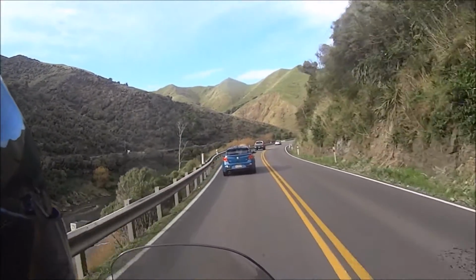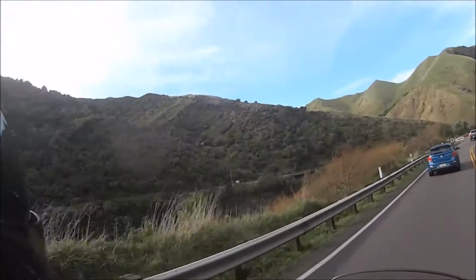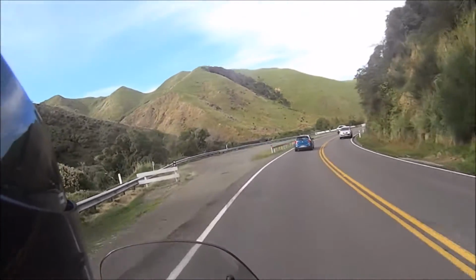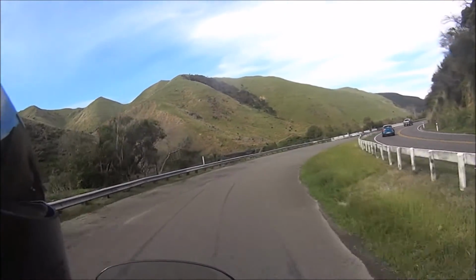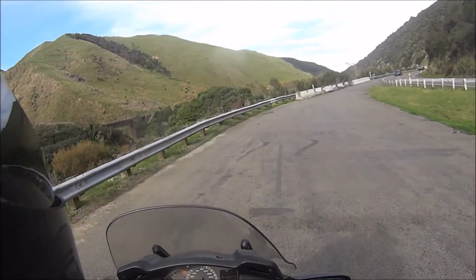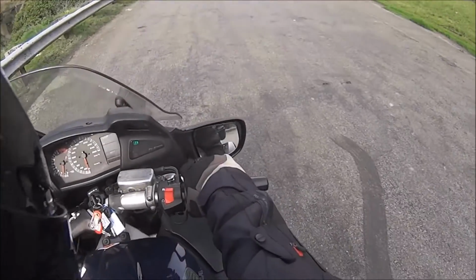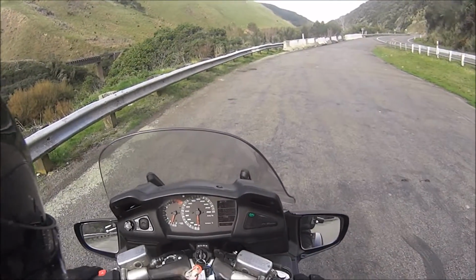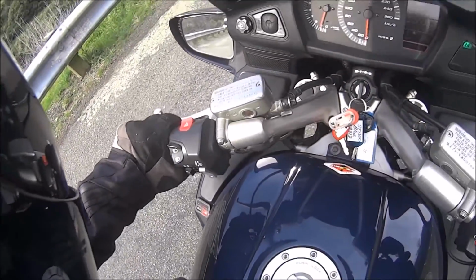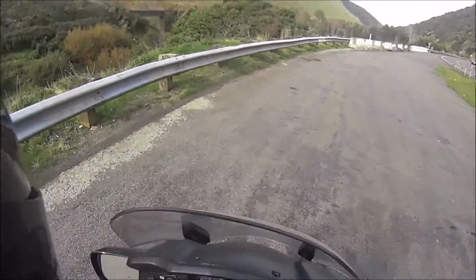So we'll pull over up here and have a little bit of a look around the bike and this beautiful scenery. Putting your feet down, the cowling or the fairing is kind of in the way. Ooh.